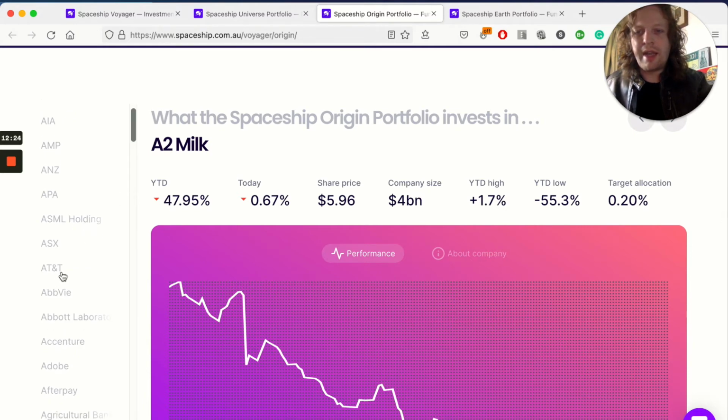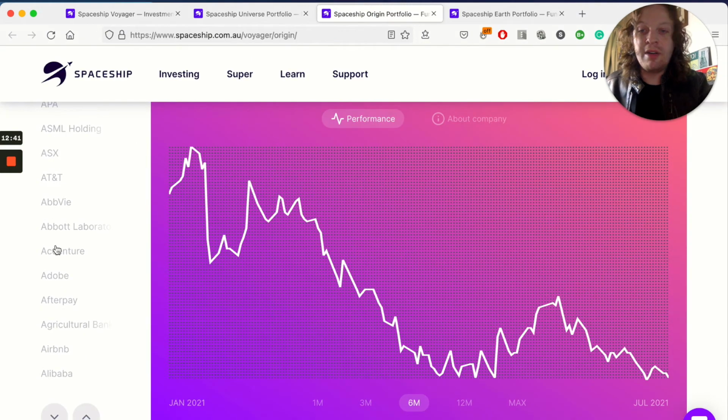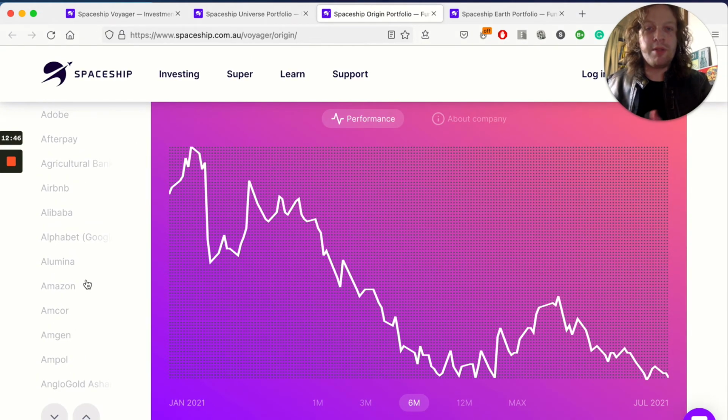So there's things like AT&T, the US communications giant, Adobe, Australia's Afterpay, Airbnb, which has recently floated on the US markets, AMP, the ASX itself, you get the idea. So if you ever want to check out one of Spaceship's funds' full portfolio holdings, just go to their website, it's all here, or on their app.